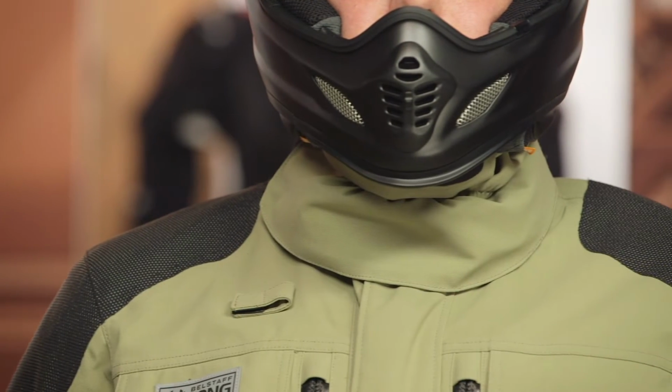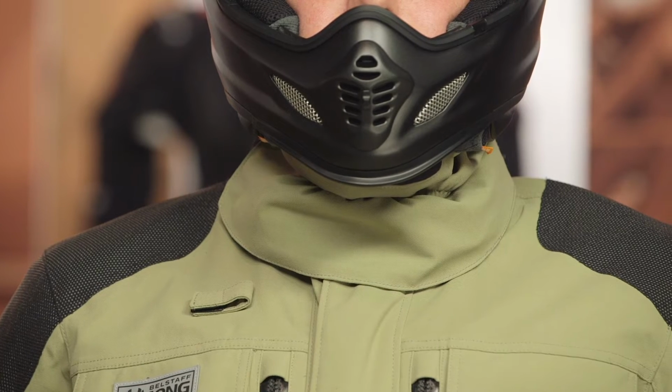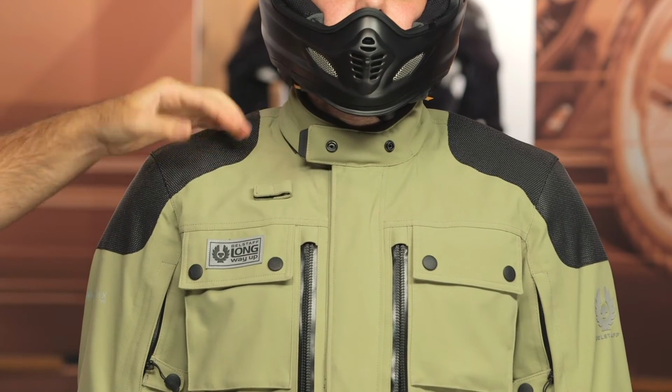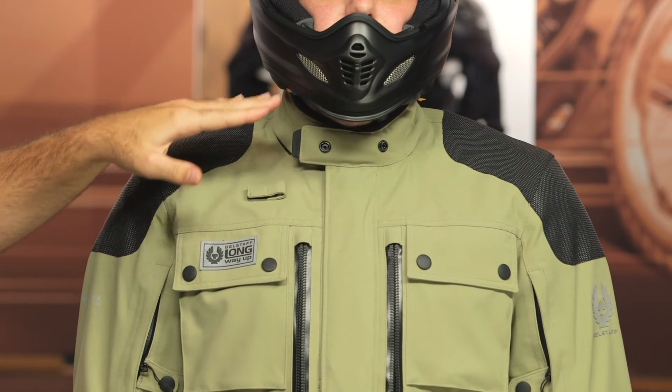Now, as we work our way from the top down, there is going to be a storm collar. It's removable. Once it's taken off, the cover comes down really nicely and it covers up where that zipper is. The zipper is actually hidden below here, but with that storm collar, it goes up underneath your helmet and it prevents any water at all from coming in.